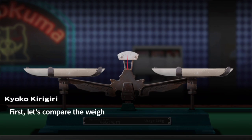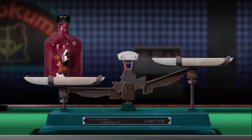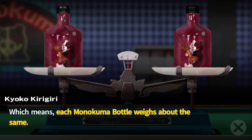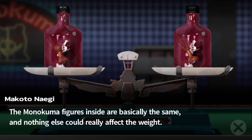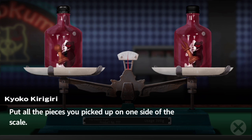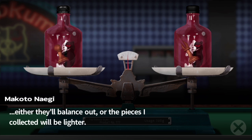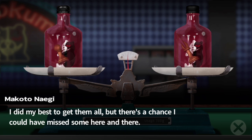First, let's compare the weight of the two normal Monokuma bottles. Nicely balanced. Which means each Monokuma bottle weighs about the same. Which makes sense. The Monokuma figures inside are basically the same and nothing else would really affect the weight. Now here comes the important part. Put all the pieces you picked up on one side of the scale. Now what might we expect to see? Well, a normal assumption would be either they balance out or the pieces I collected will be lighter. I did my best to get them all, but there's a chance I could have missed some here and there.